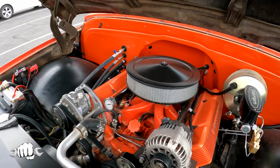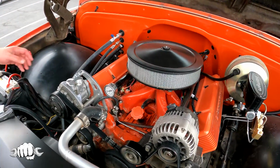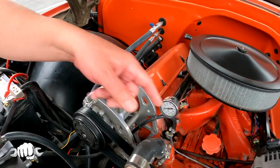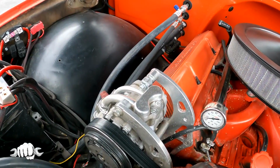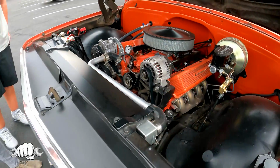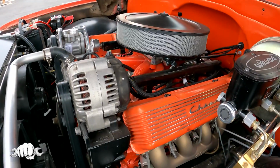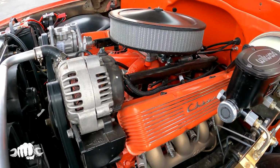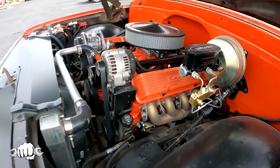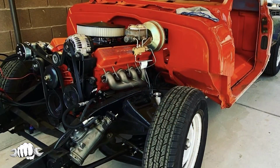Not a lot of people can tell that this is an LS unless you really, really know, because we added this to make it look like more of a stock 350 or whatever. Mm-hmm. But yeah, that's a total LS hidden under there. That looks good. That looks real good. Do you know how many horsepower? She's about 400. 400 in a 1972 C10. This thing's got some muscle behind it.